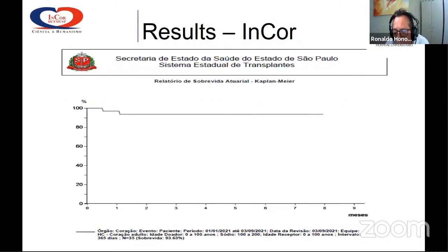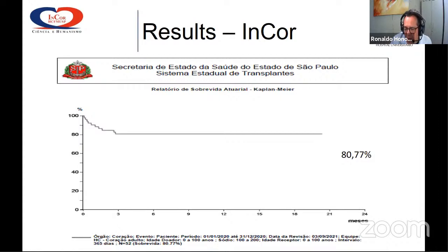This is our survival rate, the curve or beta that we are experiencing right now. This is from January 1st of 2021 up to right now, September 2021. We performed 35 patients, and we have a survival rate of 93, 96%. During the pandemic, we had a little bit lower survival rate. We made 52 heart transplants, and we have this kind of situation.